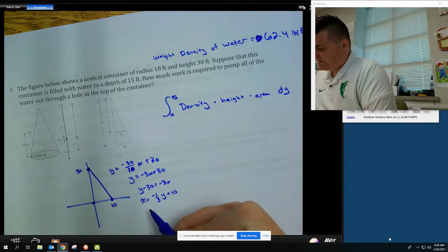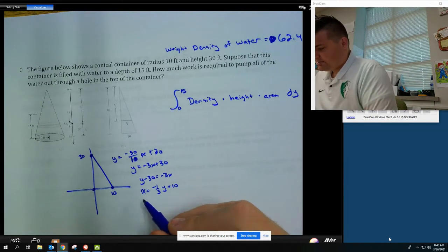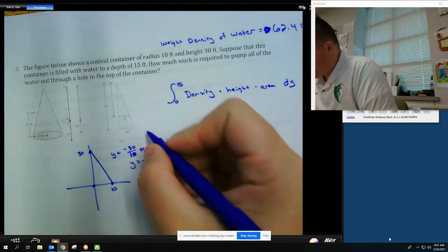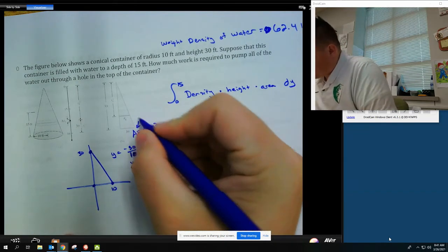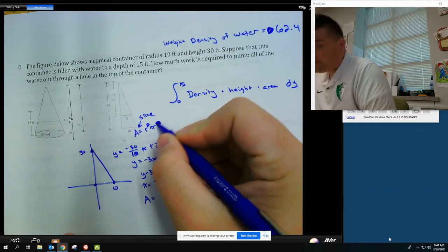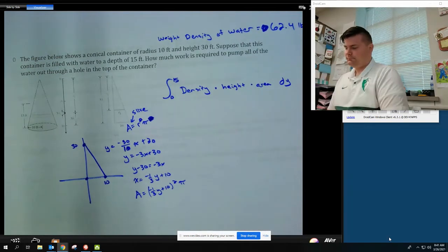So this is the height. Well, that's not the height. This is part of the area here. Not the whole area, but this is a cone. So how do you find the area? You take a slice of this cone, and it's going to be r squared pi, right? That's going to be the area of a slice. I don't know why I wrote pi squared. Omit that. So this is going to be a equals negative 1/3 y plus 10, that's my radius, squared times pi. Okay, so that's my area.